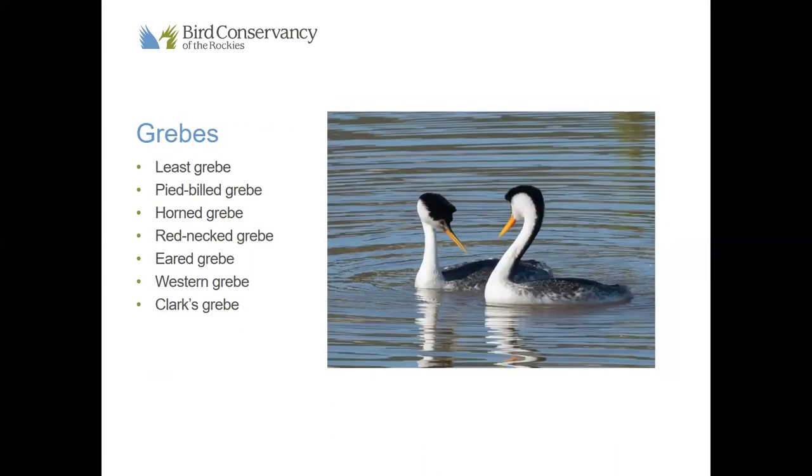And lastly, we've got our grebes. These are the smallest birds in the waterfowl group, and sometimes they get left out, but they're just so cute, I had to include them. Pictured here is Clark's grebe. It looks really similar to our Western grebe. We've got a couple more in North America as well.